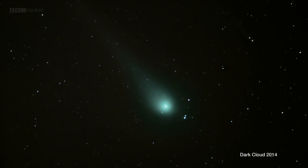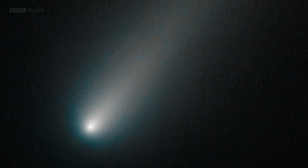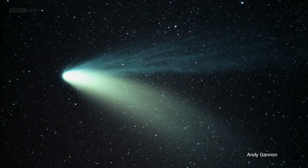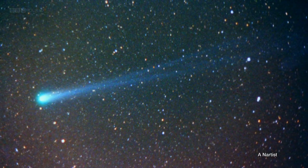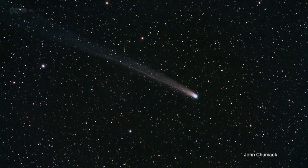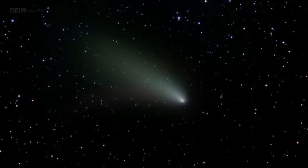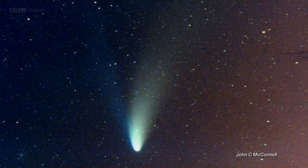With the advent of photography, comets have provided breathtaking images and revealed features that cannot be seen with the naked eye. Multiple tails are often revealed on photos. A very straight gas tail is caused by the solar wind ionising gases as they're given off, making them glow. It always points directly away from the sun. The more familiar, diffused, often curved tail is made up of dust which streams behind the comet, but which is also slightly deflected by the solar wind.